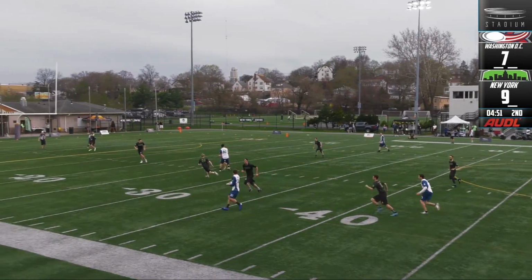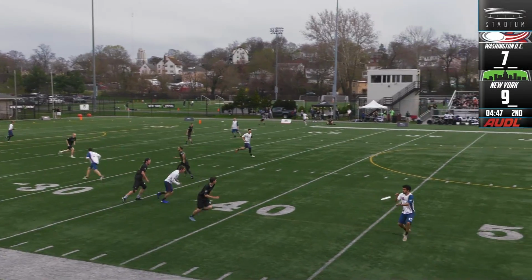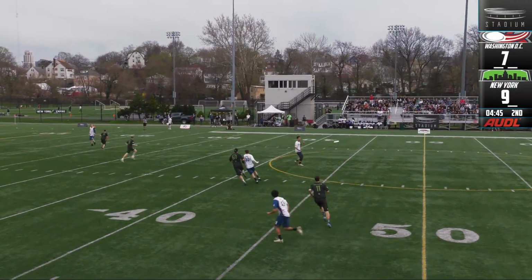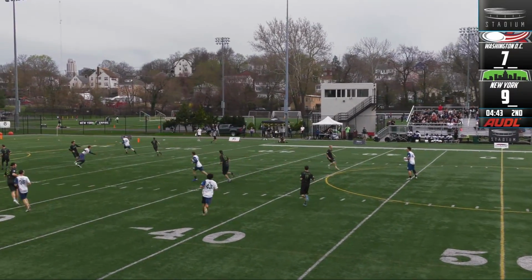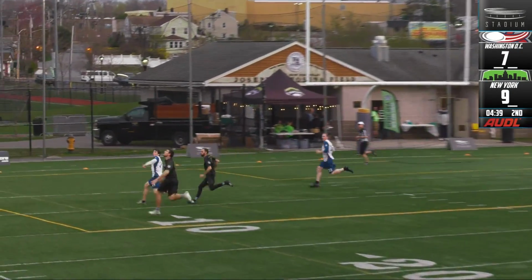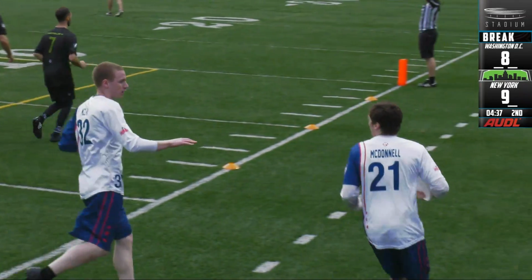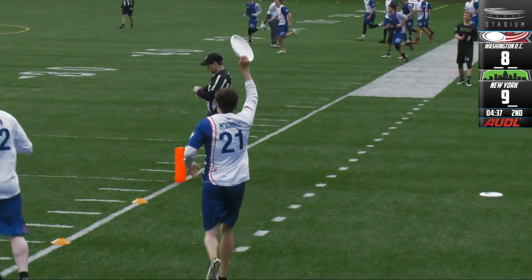After the turnover, Williams picks up McDonnell. Yacht and Williams double team Bloodgood. You're seeing some defensive switches as they try to get set. Maxtad fires, looking for McDonnell. End zone, he's got it! There's the first breeze break of the night.